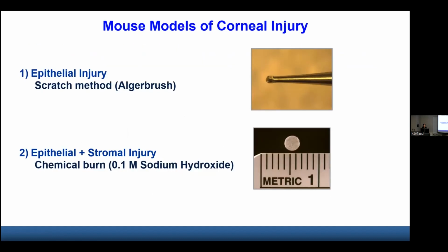To study MMP12 in wound healing, I used two different models of corneal injury. One model was to perform an epithelial injury using an algebra brush. This injury just removes the epithelium, so it's a really good model for looking at epithelial repair. It doesn't really generate much scarring or angiogenesis.